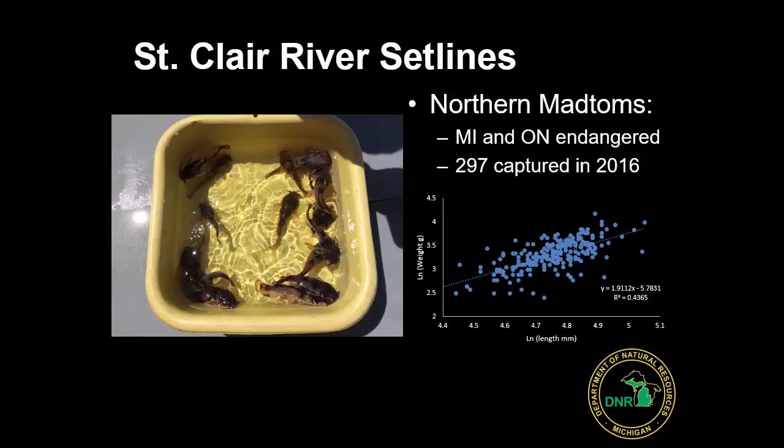We've been working over the past couple of years to dial in our sampling techniques and what sort of bait to use in the minnow traps, and seem to have settled on earthworms in a mesh bag to be really the ticket to catch a lot. So we caught 297 in 2016, which was by far our best ever catch.